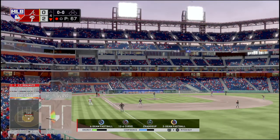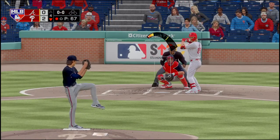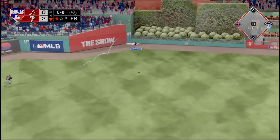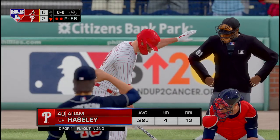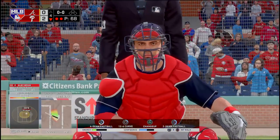Alec Bohm is at the plate. Anderson throws that first pitch. Bohm hits it deep, deep, deep, deep into center field. Acuna goes back to the warning track, up against the wall to make that catch for out number 2.